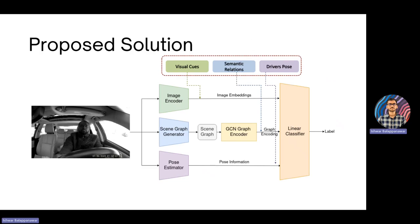Right, so let's talk about the proposed solution. We constructed a single ML pipeline to combine the latent encoding of the 3 modules: image encoder, scene graph generator, and pose estimator. Each of them takes an image as input, processes it, and gives out a meaningful vector representation. We then concatenate these representations using a feedforward MLP to classify the input image. Each of them in turn tries infusing visual cues, semantic relations, and the driver's pose into the model.